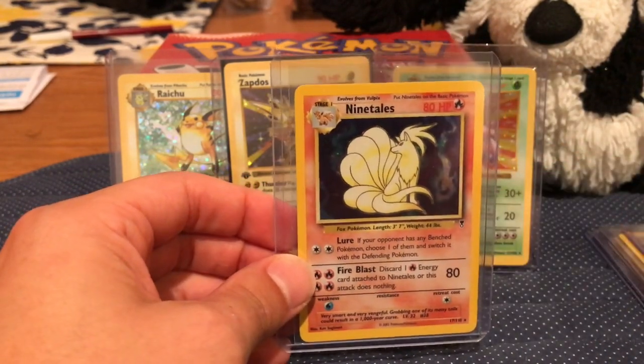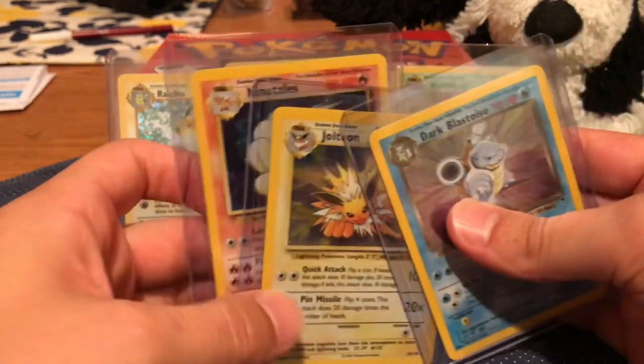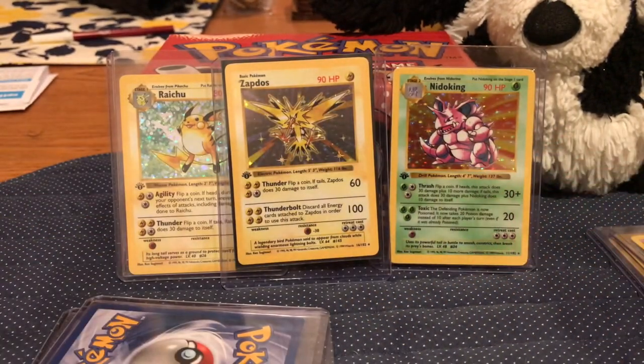Some really awesome cards. Let's stick up some of our favorites again. We've got Blastoise, Ninetales, Jolteon. Really awesome showing them off to you guys.